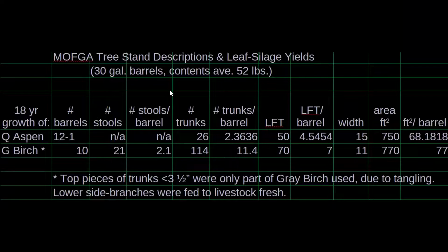Then at Mafka, next were 2 stands that had creeped out into the field. So width 15 feet from the stone wall and 11. And so the quaking aspen and the birch were deeper swaths. So I did square feet per barrel here at the end, 68 feet for the aspen, 77 for the birch. That's partly because the birch was one of those tangling, strong, good for baskets, poor for leaf separation, I should say, and wound around easily. So I'll show you in a bit how that worked.